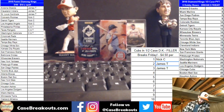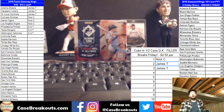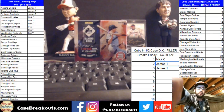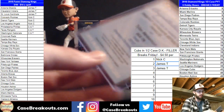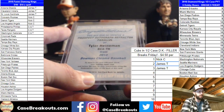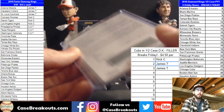Topps, I just don't like the redemptions, all around. If you can't get a guy in a product, then just don't put him in the product. The other day we did a 2013 Bowman Chrome, and I ended up taking a spot in it, like I usually do with the single spots, just to get it filled. And I pulled a 2013 redemption.